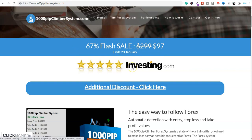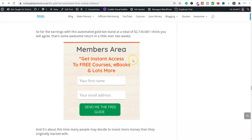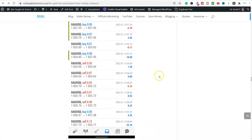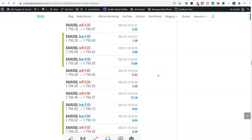I've not actually jumped into this yet myself. I'm going to finish the testing off of this gold bot here. So probably another 2 weeks on this one. And once we're happy with this, like always, I'm going to withdraw my initial investment, which was the $5,000, and then this will become passive.